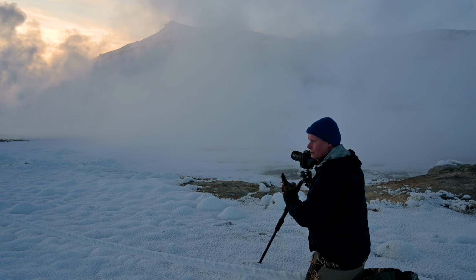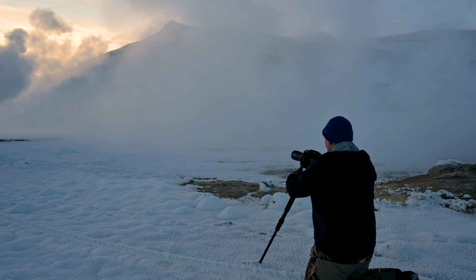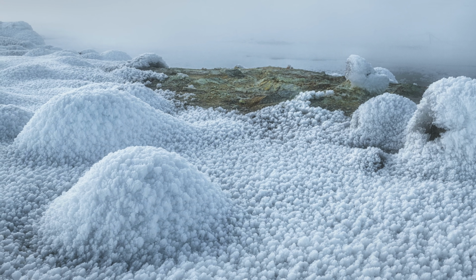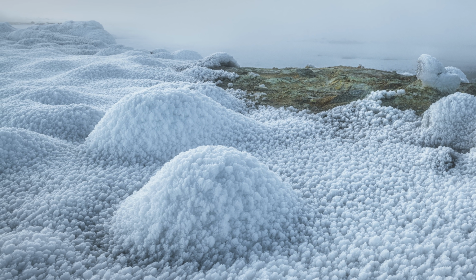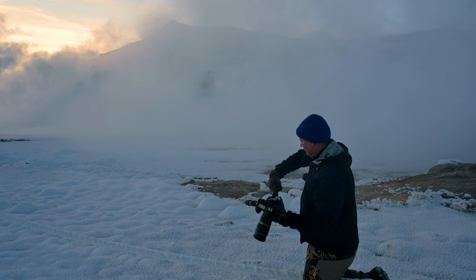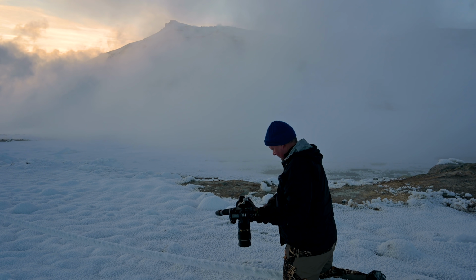I found these icy stones in the foreground. I think they might be possible to use as a good foreground. We just have to wait for the mountain to be visible. The tripods have been more or less frozen today, but I managed to warm them up in the car.